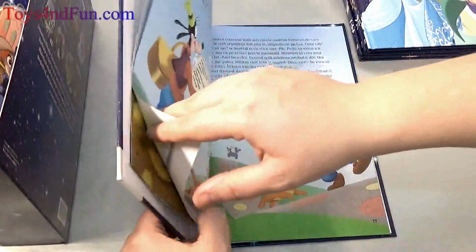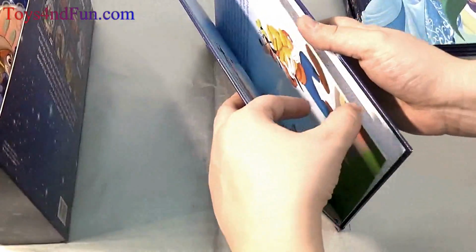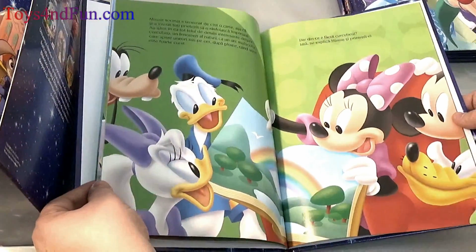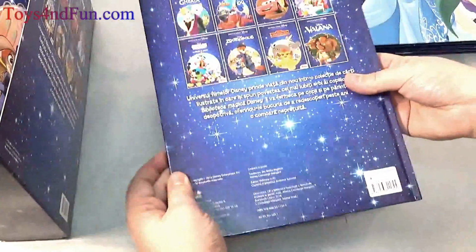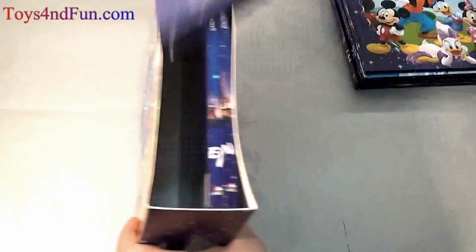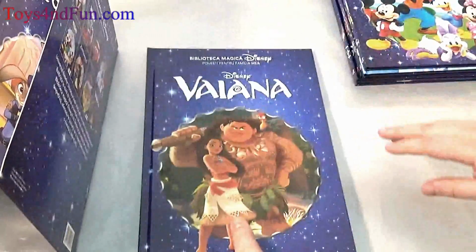So it's filled with wonderful stories about Mickey Mouse and all his wonderful friends. Look how beautiful the pictures are. Very nice for your kids. Here again, another story. Let us see what we have here.